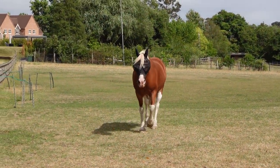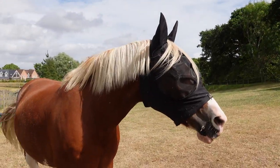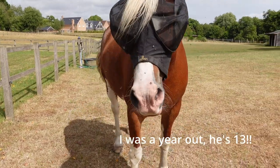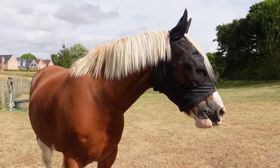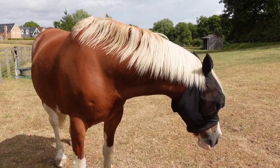So this is Sunny Boy. He is a Welsh Section D. I believe he is 12. I'm not entirely sure, I won't lie, but I think he's 12. And yeah, he's just lovely. So here is my first victim of the bathing.